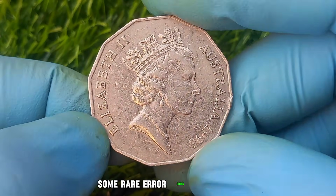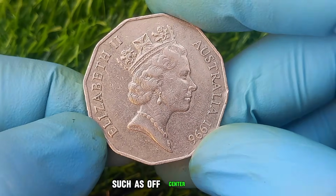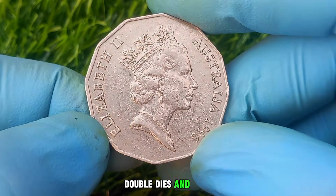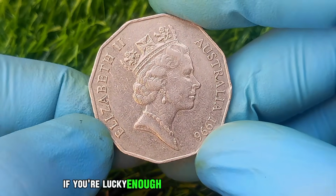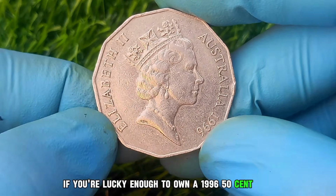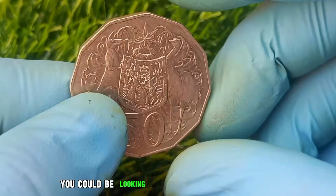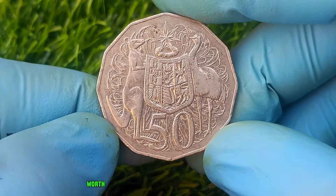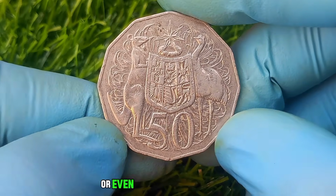Some rare error coins dated 1996 have been known to circulate, such as off-center strikes, double dies, and cuds, die breaks that look like blobs of metal. If you're lucky enough to own a 1996 50-cent coin with one of these minting anomalies in top condition, you could be looking at an extremely rare variant worth $500 to 1,000 Australian dollars, or even more to the right buyer.